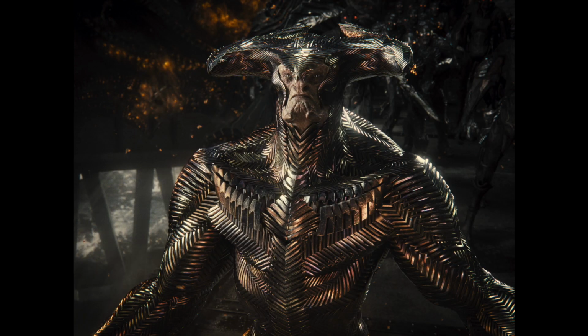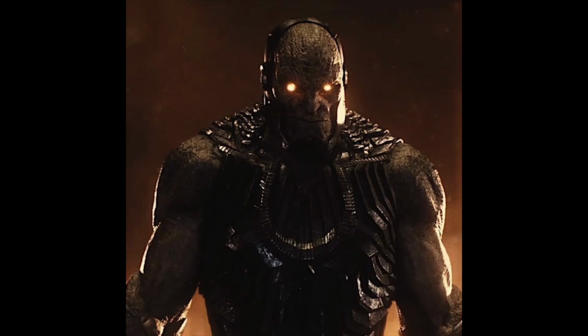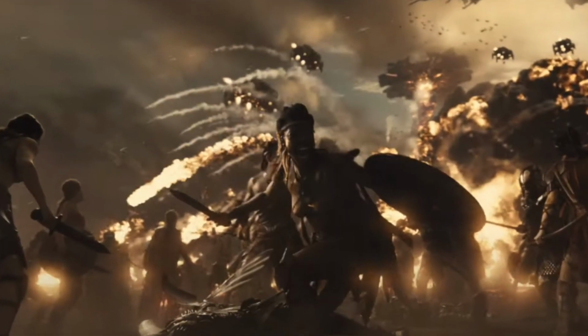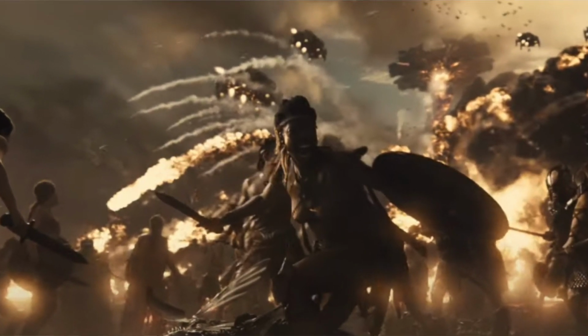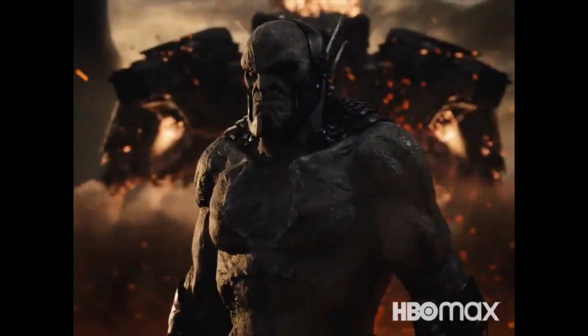One thing that I find very fascinating is the expansion of the world. Because in this one, as you've seen from the trailers, there is, of course, Steppenwolf, there is DeSaad, there is Darkseid, there is Apocalypse, there is an amazing sequence that is a history story. And I think that they run amok with this. They do not hold back whatsoever.